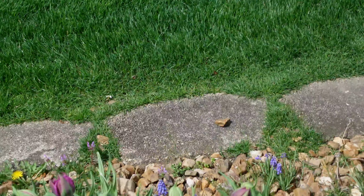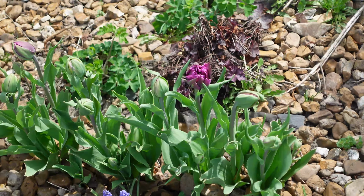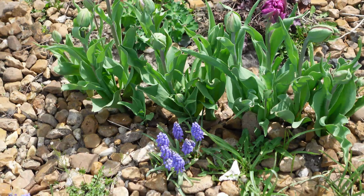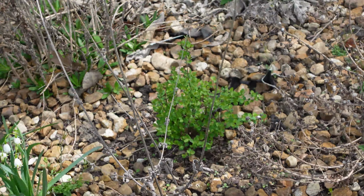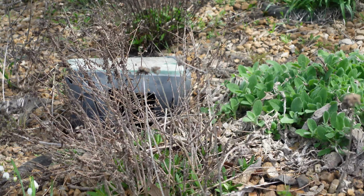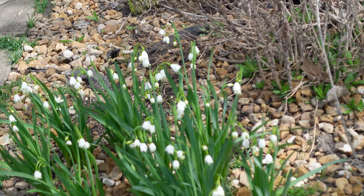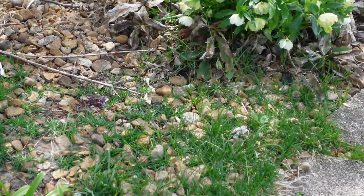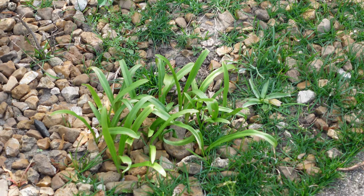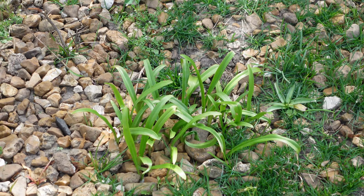I have a few more tulips here in the front. I'm going to put some baby's breath in front here. Here's my little grape hyacinths, and snowdrops. I love the snowdrops. This, I believe, over here was my snowdrops, but they don't have the flowers yet. But maybe that will happen next year, because I know I planted one on either side.